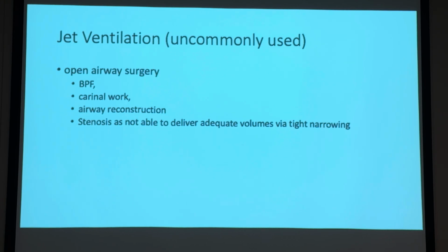Stenosis is another reason to do this. So when the airway is so tight that where you're trying to insufflate and push the air in, there's going to be a lot of resistance as it's trying to go through the very small opening in the hole. So with jet ventilation, it changes physiology and you're able to deliver it better.